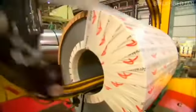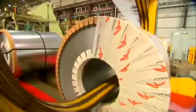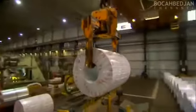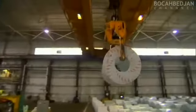When the coil is finished, it may be wrapped and then moved into storage until it is shipped to the customer to take on its new form as your car, dishwasher, artwork, or any number of things you use every day.